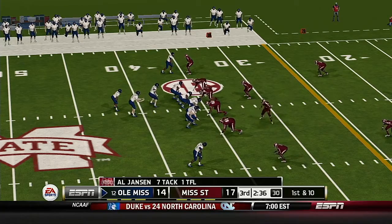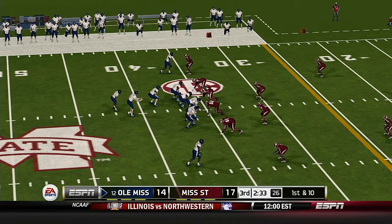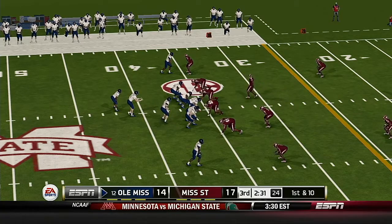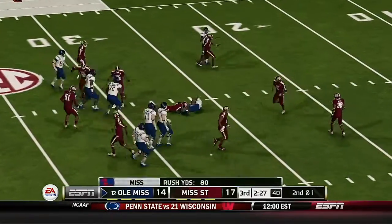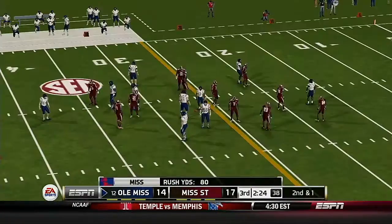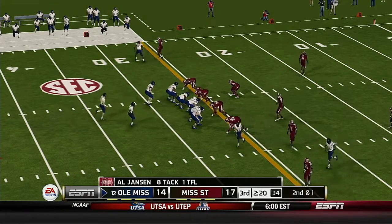Hey, we got Mike Vick, yo. No, check. Disco Raver. Disco Raver. Check three. He's taken down at about the 27-yard line. That brings up second and one.